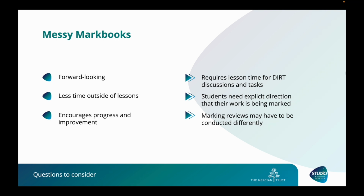Firstly, it's important that time is dedicated to these DIRT discussions and tasks, so students can use those metacognitive processes and think hard about what they need to do. Secondly, it requires explicit instruction to students that their work is being marked, even if their book isn't filled with red pen. If you're signposting students to relevant DIRT tasks for improvement, it should be obvious to them that you've looked at and considered their work and the ways they can improve it.